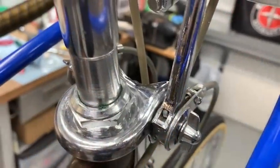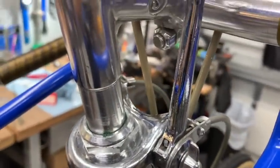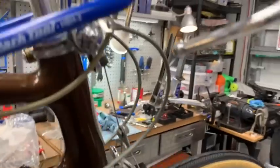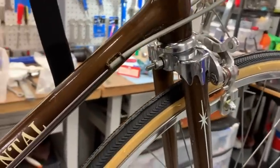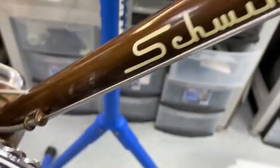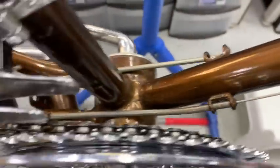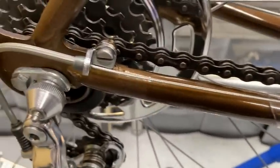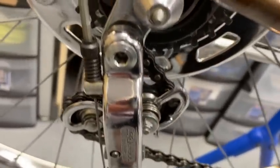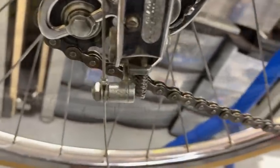So there's that pancake head tucked into that slot, and then it comes through here. I went ahead and lubed the inner wire and come through that cable stop, and then through this cable stop, and then the bottom bracket inner cable, and then it comes through here, cable stop, and then that short little loop into the derailleur, and then it goes through here.